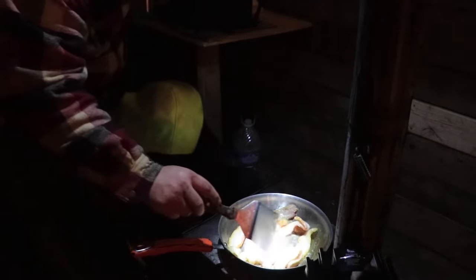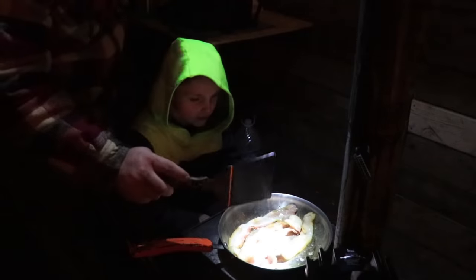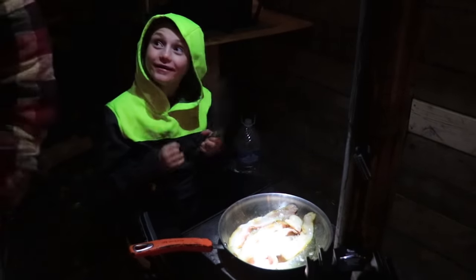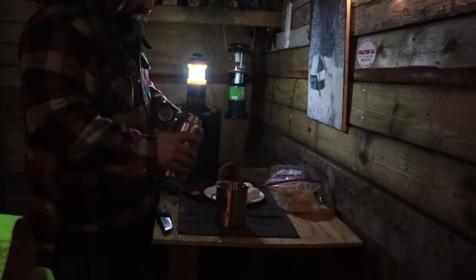Escape. There you go. This is good thick bacon too. This is gonna fill us up really good. There you go. Like I get two, you get two? Yep. Better get some coffee on. Coffee? Yep.